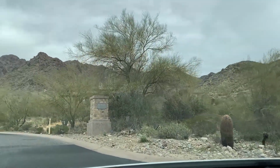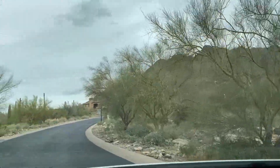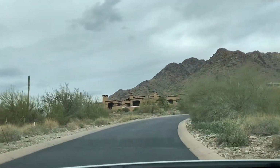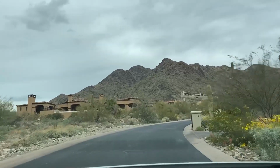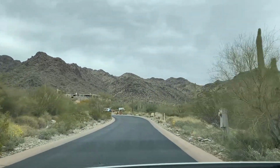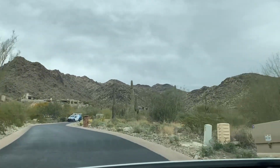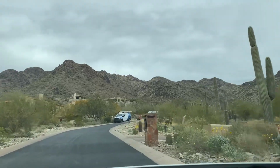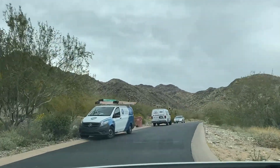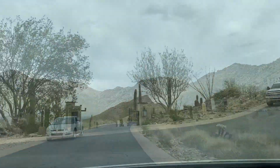We are now entering the part of Silverleaf that's called the Summit. This is a higher section, the highest point of all of Silverleaf, with those larger lots. This was a very desirable place to be just because of the drastic elevation change. I don't know if you can tell on the screen right now, but there are portions of this road that get to a 19% grade. It's quite steep and gives you an unbelievable view of the city. Just wait, we'll turn around so you can see it.